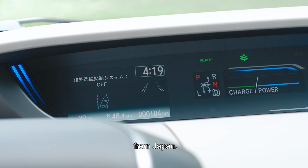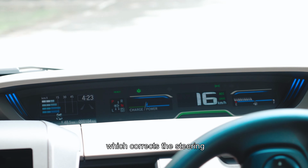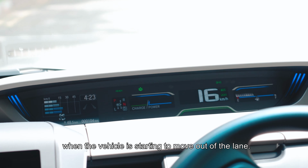Basically, the car detects the possibility of a frontal collision and it brakes by itself, which is something I'm not going to test. Three, lane departure warning, which alerts the driver if the vehicle is crossing over a lane marking without signalling. And how it does it is the steering wheel goes into a fit and starts vibrating. And lastly, lane keeping assist system, which corrects the steering when the vehicle is starting to move out of the lane.